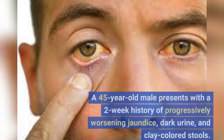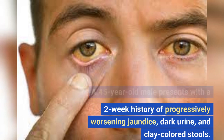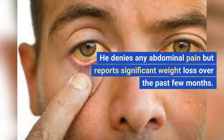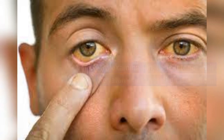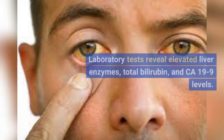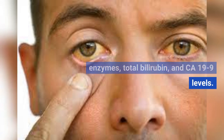perfusion. A 45-year-old male presents with a 2-week history of progressively worsening jaundice, dark urine, and clay-colored stools. He denies any abdominal pain but reports significant weight loss over the past few months. On examination, he is icteric, with hepatomegaly noted on palpation. Laboratory tests reveal elevated liver enzymes, total bilirubin, and CA19-9 levels.